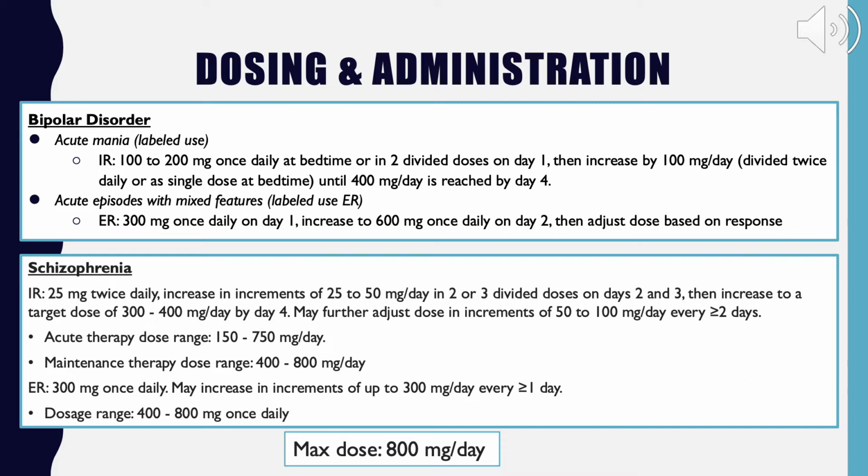In the extended release treatment of schizophrenia, we can start with 300 milligrams once daily, and we can increase in increments of 300 milligrams per day, but no sooner than every day or more. The max dose of quetiapine is 800 milligrams per day for both of these conditions.